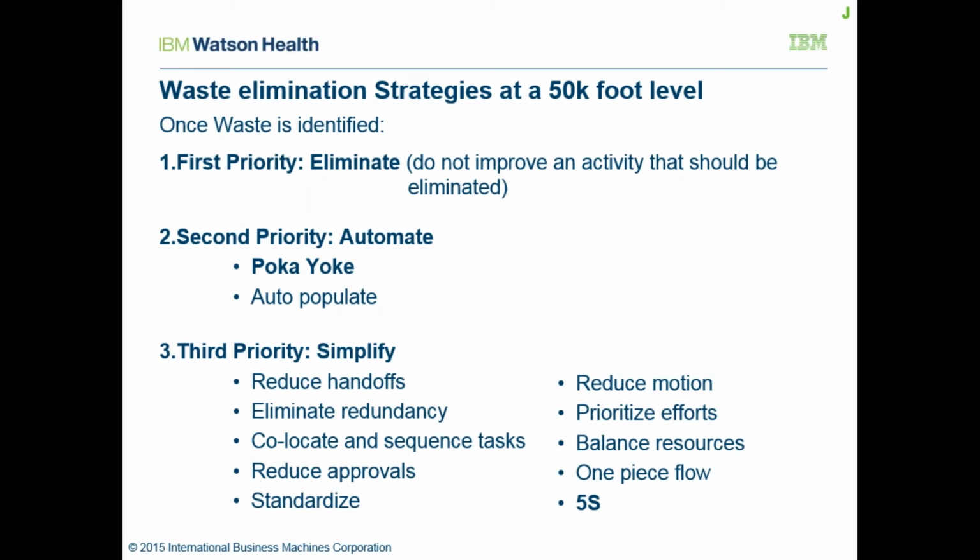When I think of auto-populate, I think of Amazon.com. When you go order from Amazon, they have streamlined their process so well that as long as your information is in there, you can immediately buy something, and it's really streamlined it for their customers. So that's auto-populate. The third thing is to simplify.